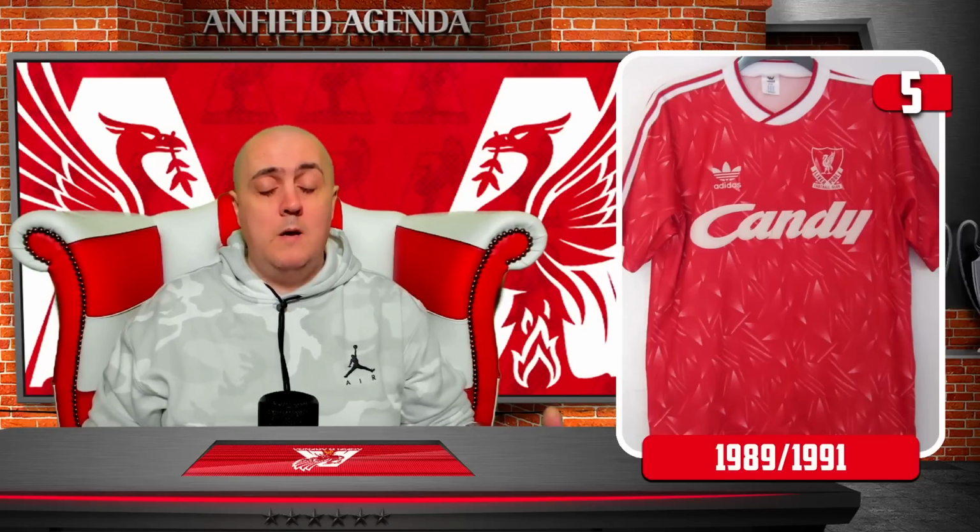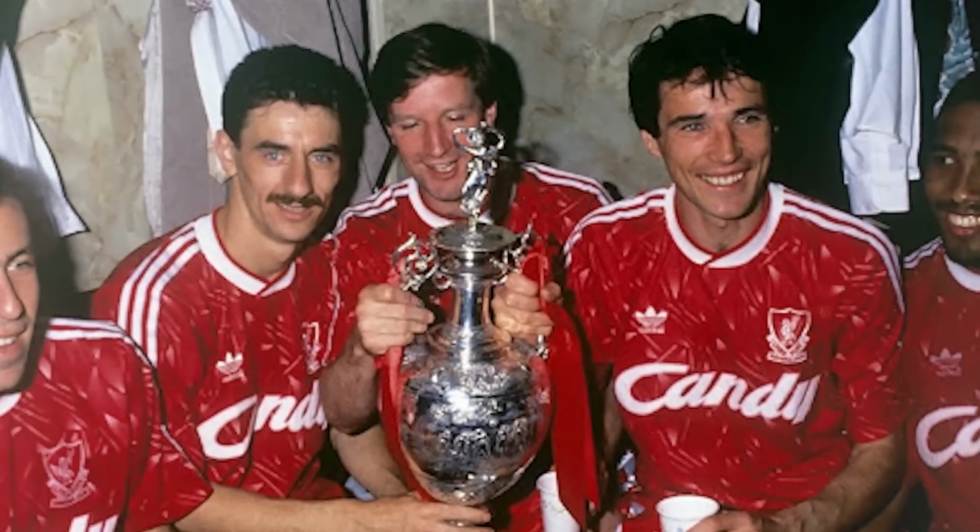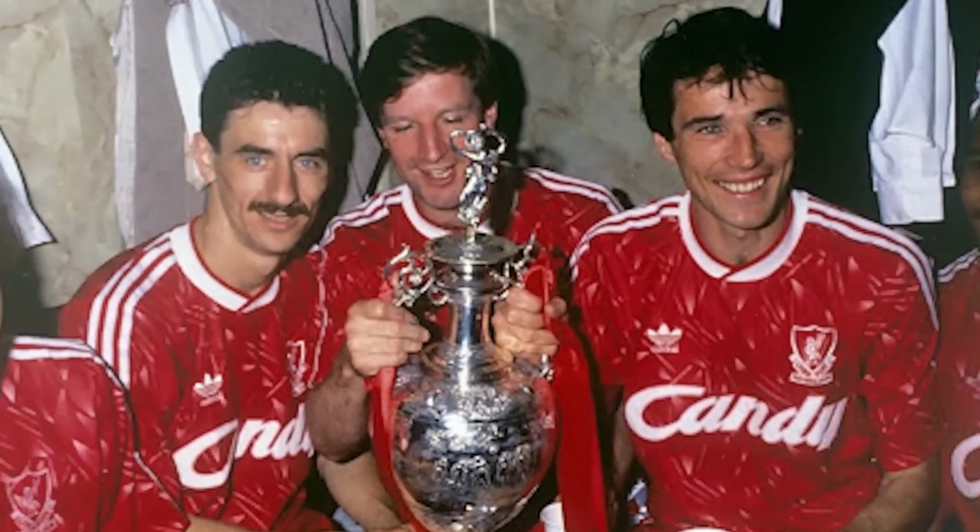Number 5 looks like this. The 1989 to 1991 Flecked Candy shirt. It's actually Connor's, the other half of Anfield Agenda. It's his favourite Liverpool shirt. My first ever Liverpool shirt was actually the grey version of this one, the away one. Never really overly gone on this one, to be honest with you. I mean, yes, I like it, but it's not my favourite of the Candy shirts, but it is still worth a mention in the top 5 because it is another banger from Adidas.